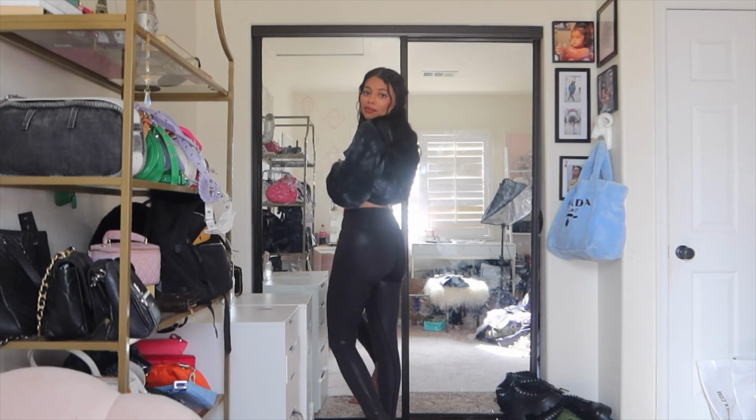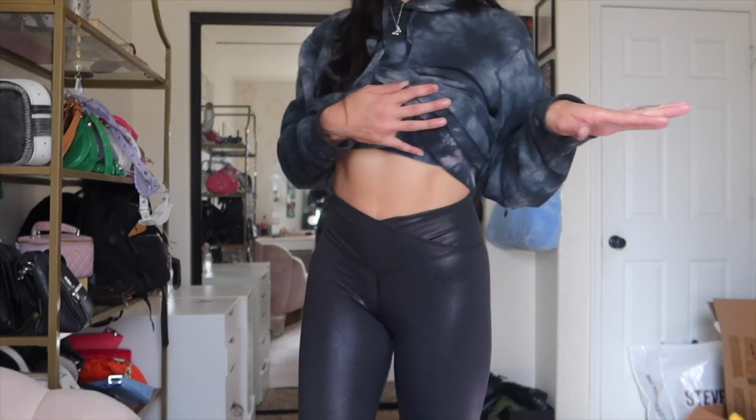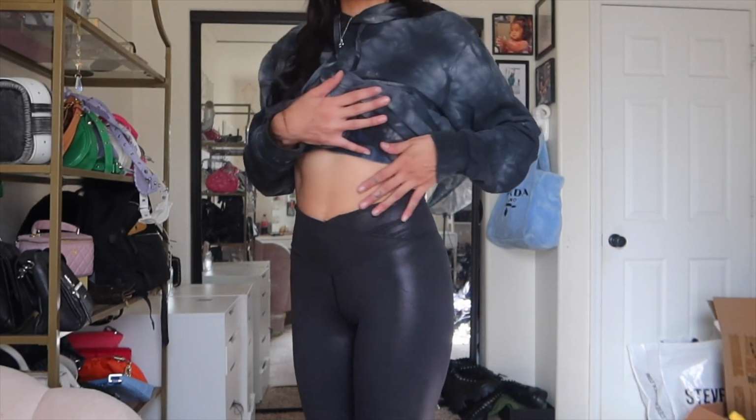I'm putting them on right now, and at first I was kind of skeptical, like, are these really going to give me that faux leather effect just from how they looked out of the packaging? But now that I see them on the skin, let me just show you. Like I said, I got these in a medium, and they fit really nice. Got the right size. These are so freaking comfortable.